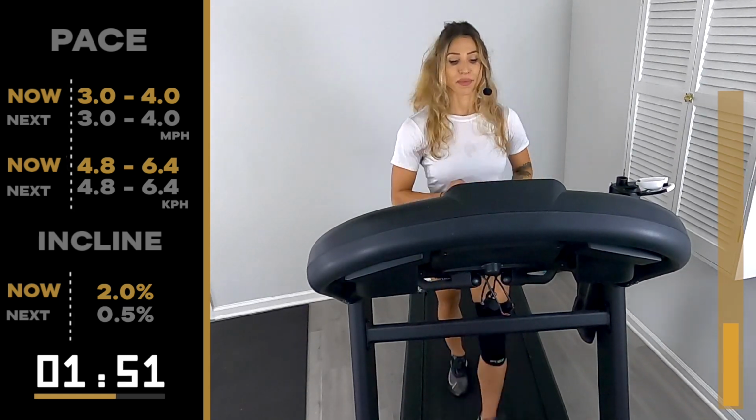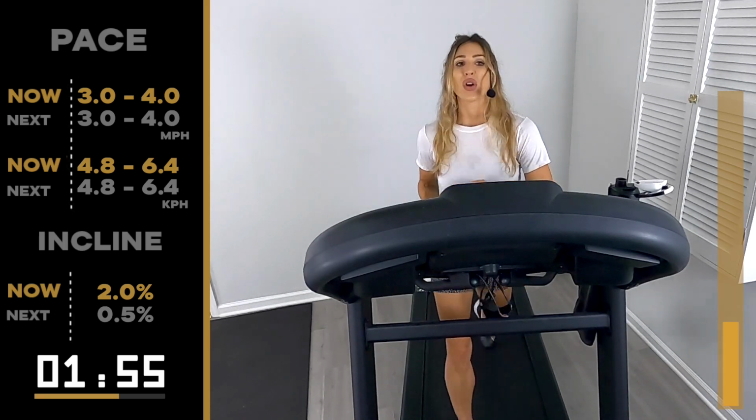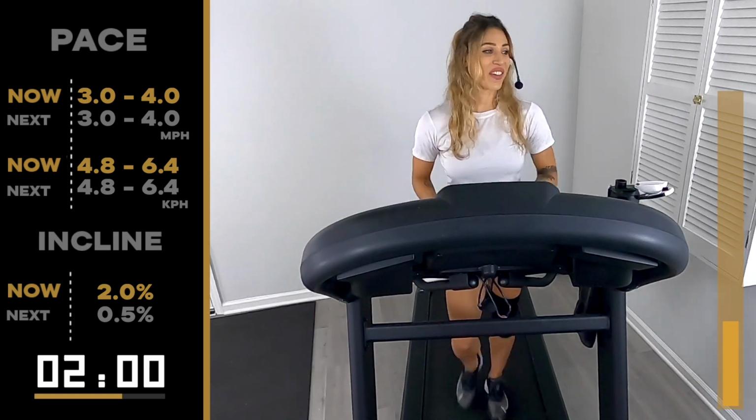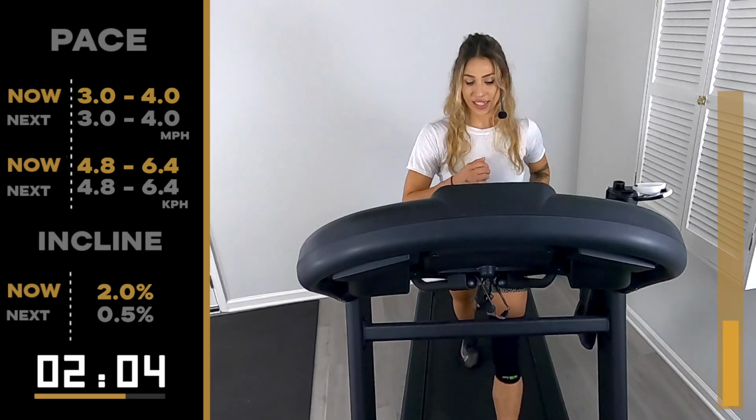It's amazing. Start to feel it in the core, right? Pump the arms. Work the back. Squeeze the glutes. Every cue I get a little louder. Come on. 60 seconds left.